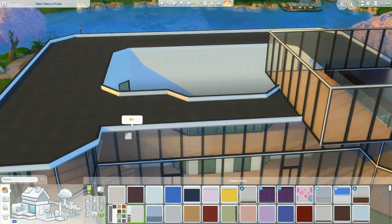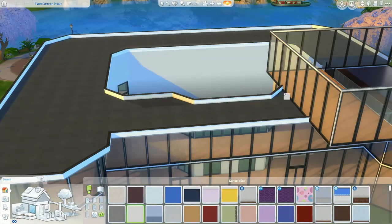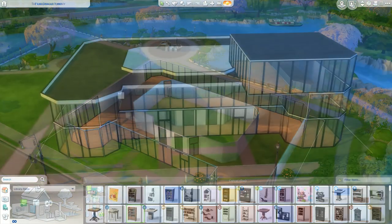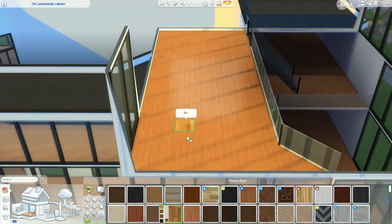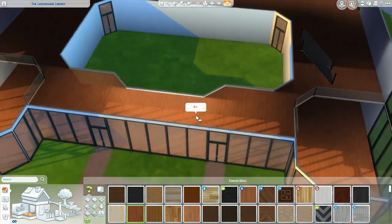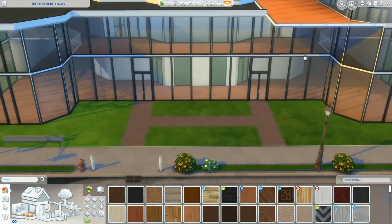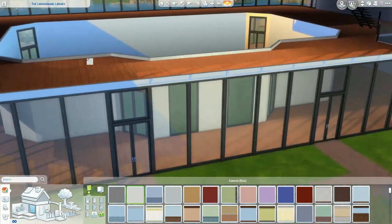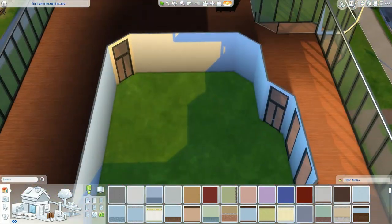I don't know if you have ever walked into a huge building and just realized, looking up, that there's just so much space and so much light and it's just beautiful. So that's the atmosphere that I wanted to convey in this build, and I think it turned out pretty well.